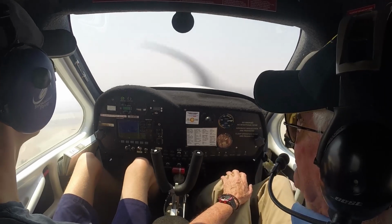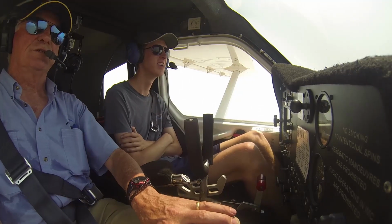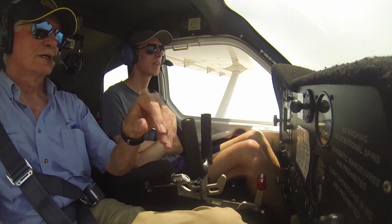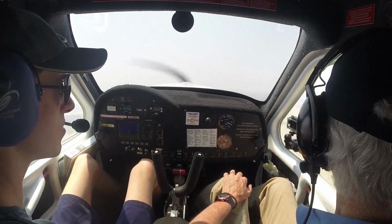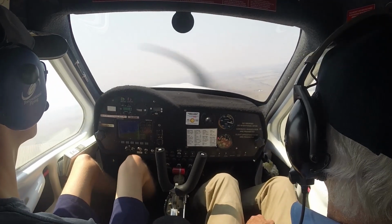I flew back from Hunter Valley on Tuesday in a little plane, and my feet were so tired by the time I'd finished. It was unbelievable. What a hazy day. This is smoke from Canberra. Yeah, the fires from Canberra. Isn't it shocking?